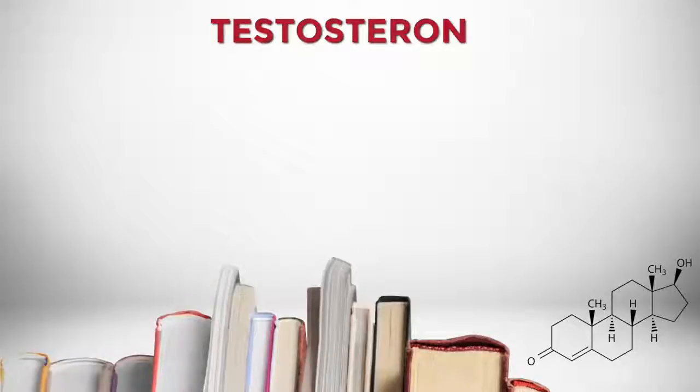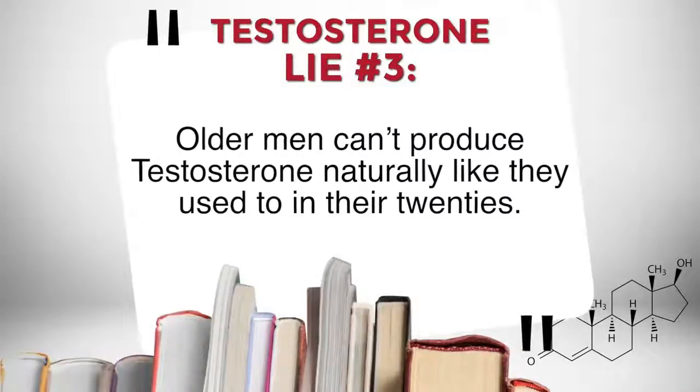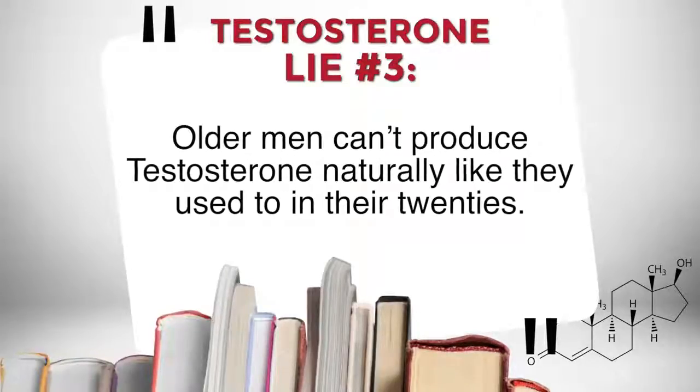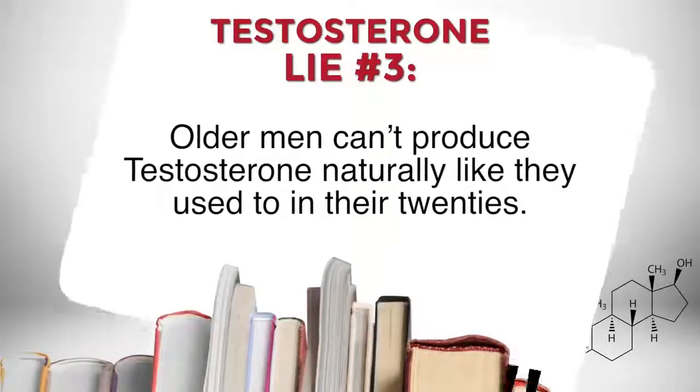Okay, on to my third and final testosterone lie. Older men cannot produce testosterone naturally like they used to in their 20s. Lie. This is the biggest lie of all. Look, I am 53 years old, and I am living proof that you can have higher test levels at any age. Trust me, I'll go with anyone half my age.